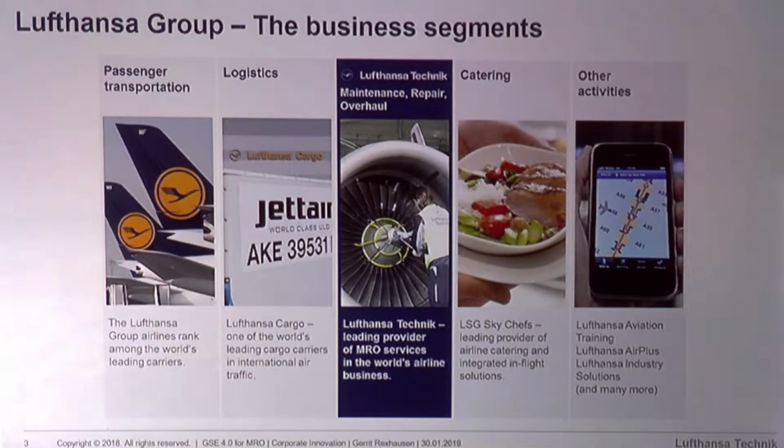The Lufthansa Group consists of 5 or 4 business segments. It's passenger transportation, that's the airline, quite well known. Logistics, so Lufthansa Cargo, the catering, some other activities, but one of the biggest ones is Lufthansa Technik. It's the biggest, the leading independent provider of MRO services in the world. This is where I work every day, Lufthansa Technik Hamburg. A quite big facility, 7,500 people working there. I will come back to this picture in a few slides.